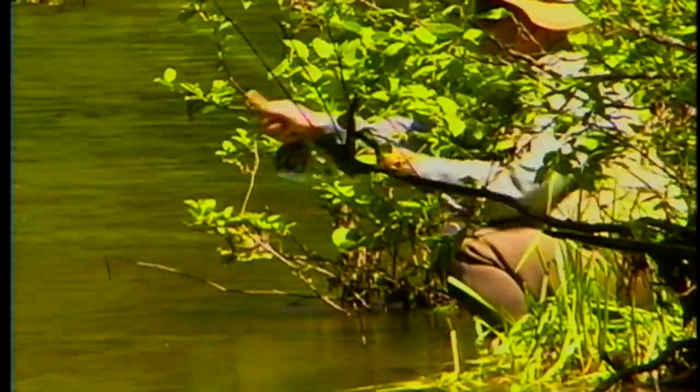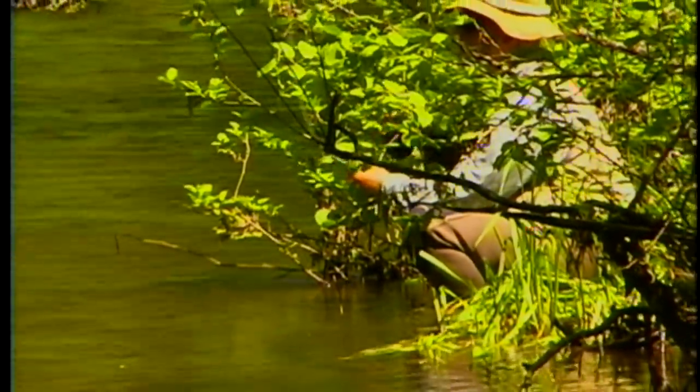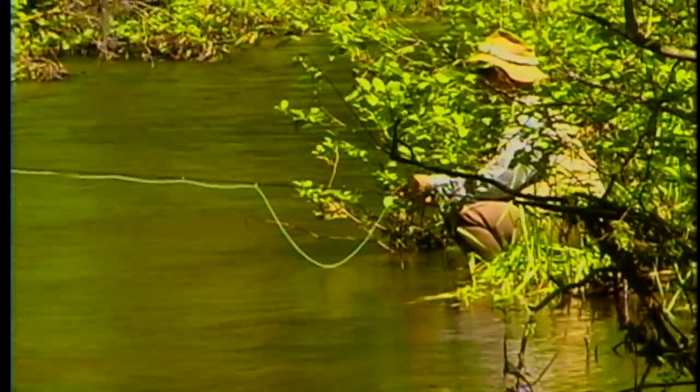It is prudent to wear earth-colored clothing, hats, and vests when small stream fishing. Trout will discern you more readily if you wear something that is bright or out of context with the surrounding vegetation.